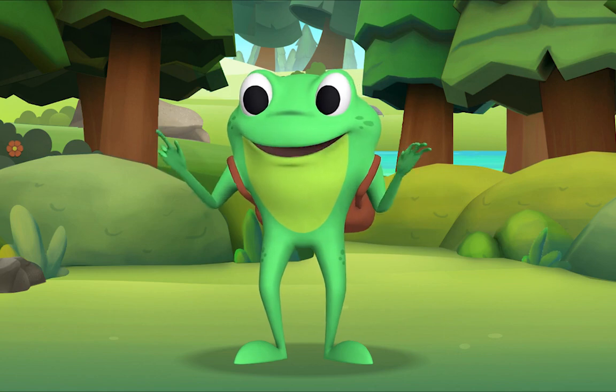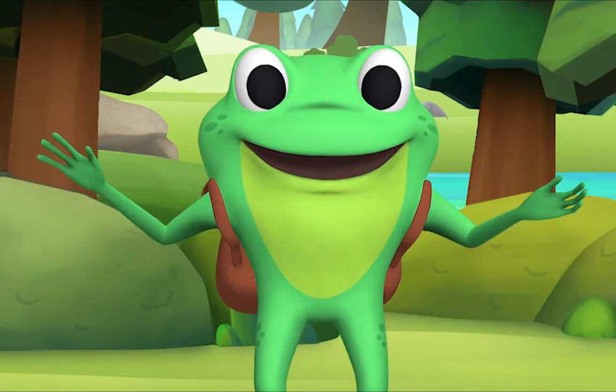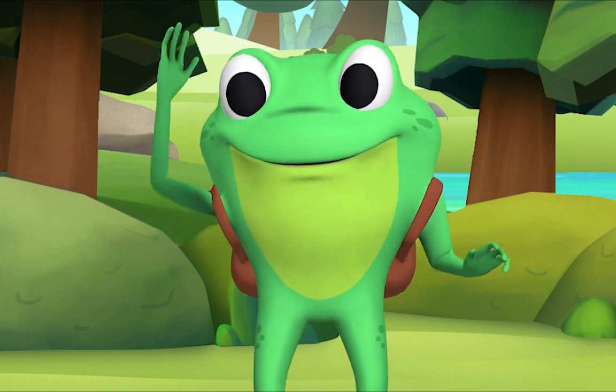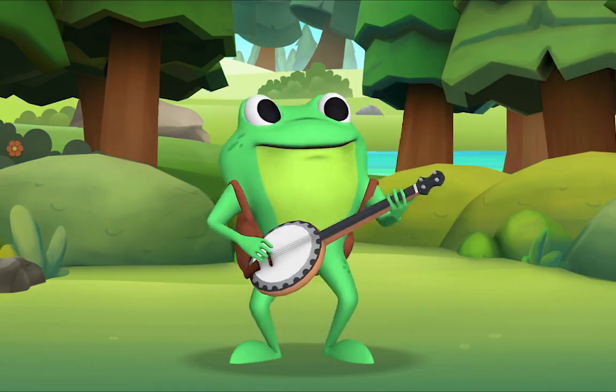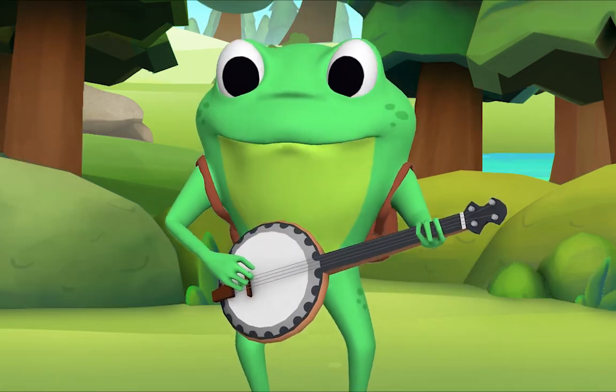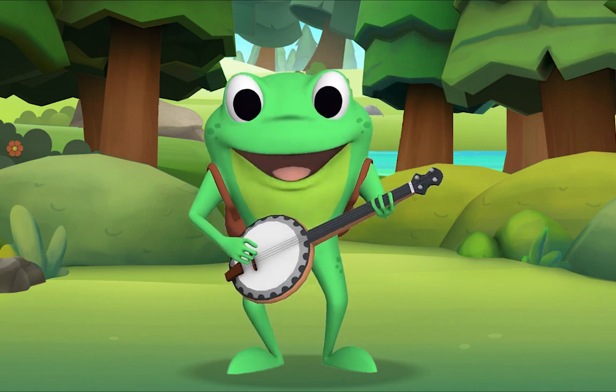I'm going to teach you a song called I'm a Little Teapot. And look what I have in my backpack. A banjo! I'll sing the song first, then you sing along with me. Okay, let's begin.